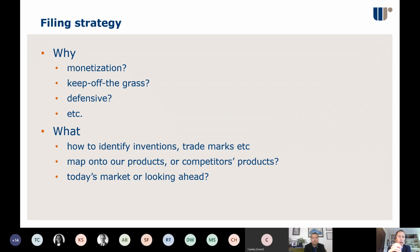And it's always worth bearing in mind that patents in particular are not really so much about your own products, or depending on your policy, your strategy, of course. If you have a monetization strategy, then the way to select is to think about, well, what does the competition care about? What does the market care about? You don't really care about what your own particular products are at a particular time.